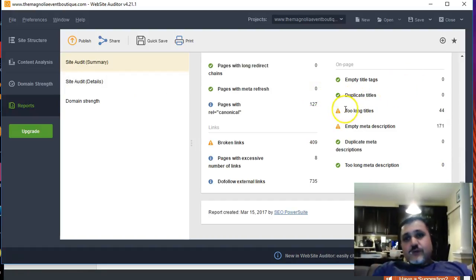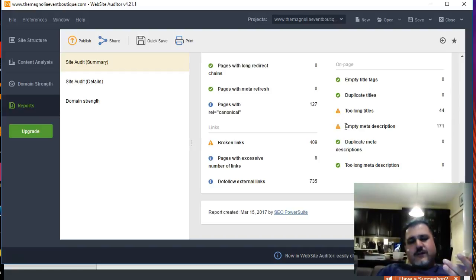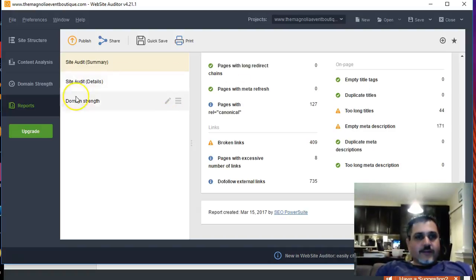Duplicate titles are fine. Too long titles, that's the one I was looking for. Then empty meta description. Again, that's key in SEO as well. Your page itself needs to have a description, and the title needs to be, I think, below 160 characters. All of those factors make a difference when Google is searching for you and ranking you.